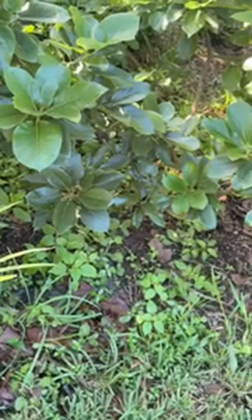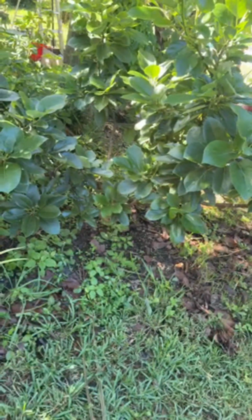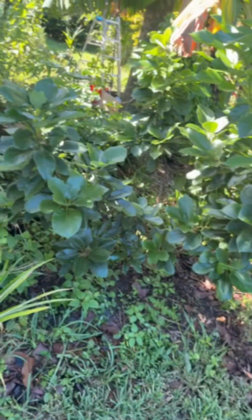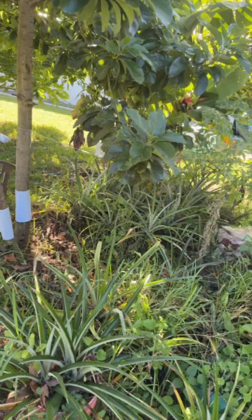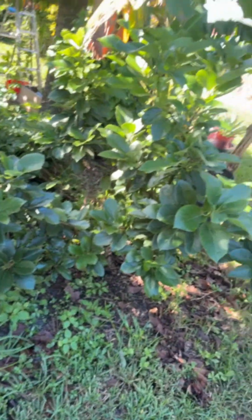This is a dwarf avocado tree. And we have harvested 3 avocados from it so far. So far, it looks like, well, we won't be able to tell today about the cold weather. So give it about 2 or 3 days and we will see what the plants look like.